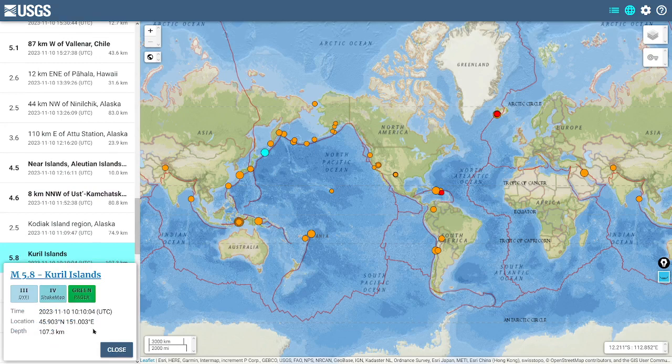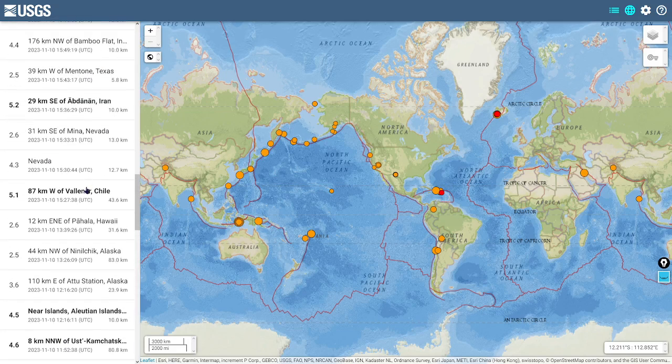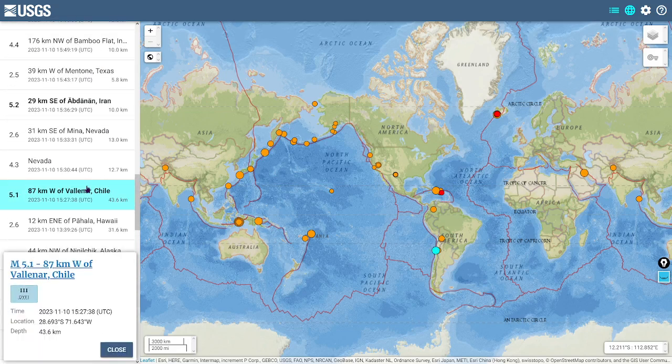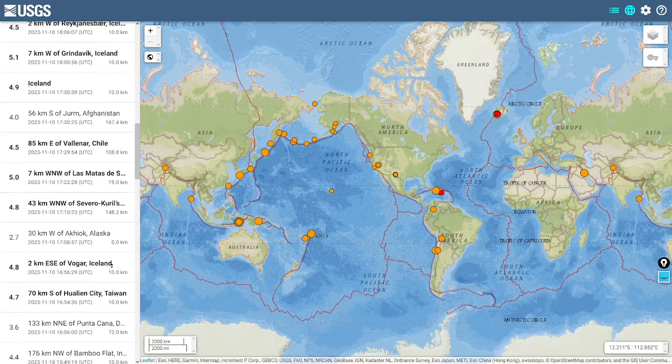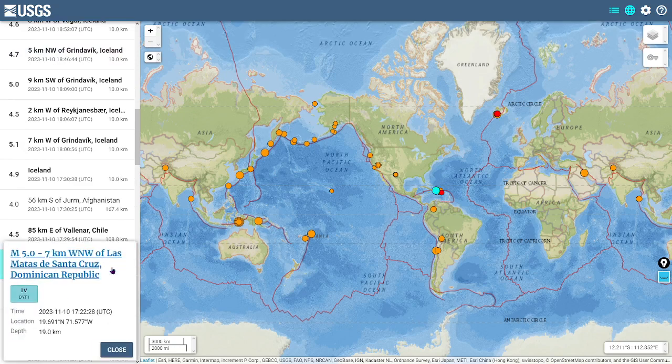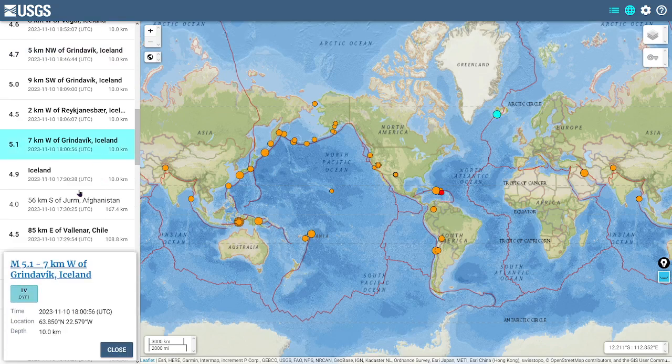And then south of Kamchatka in the Kuril Islands, we had a 5.8 at 10:10 this morning. Then Chile had a 5.1, so opposite side of the Pacific Ocean there. On the coast of Chile, that 5.1 at 15:27 Universal Time. Then Iran had a 5.2. That was at 15:36 Universal Time this afternoon. Then in the Caribbean, the Dominican Republic had a 5.0. That was at 17:22.